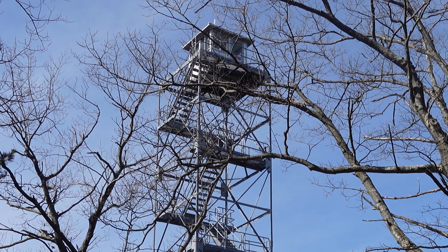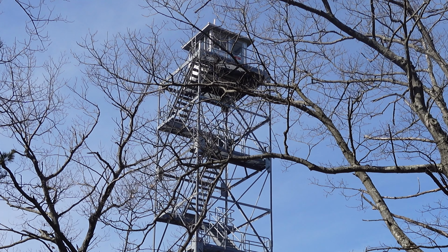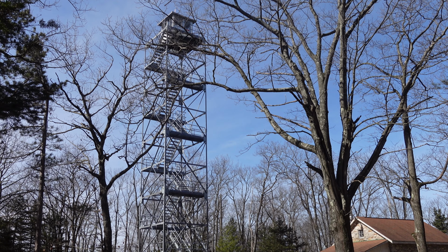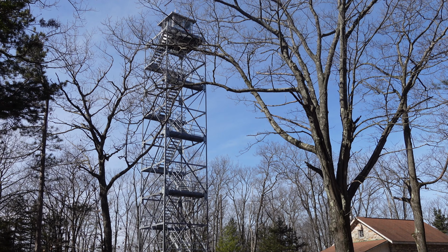At the time this tower was built in 2018, the state still owned about 50 fire towers, and 20 of those were manned when conditions dictated. That number was expected to increase as construction and replacement of towers continued.